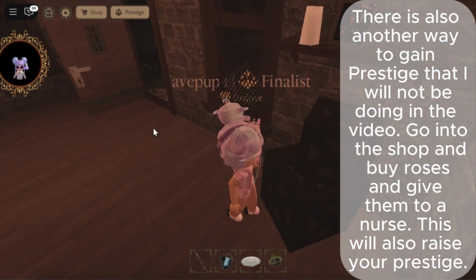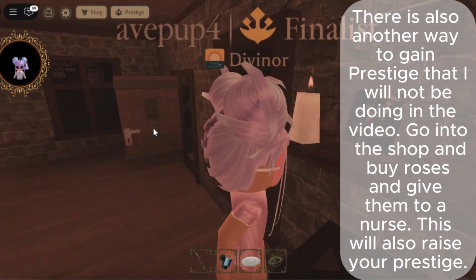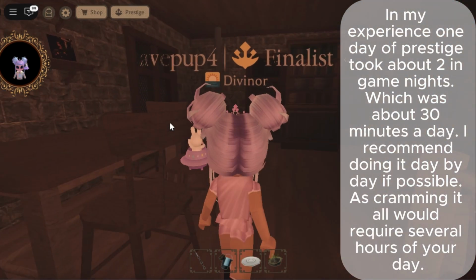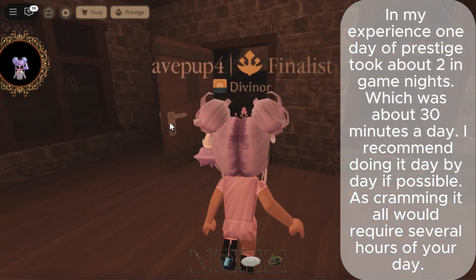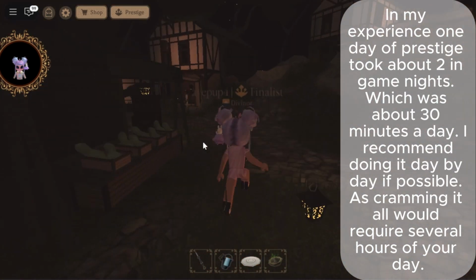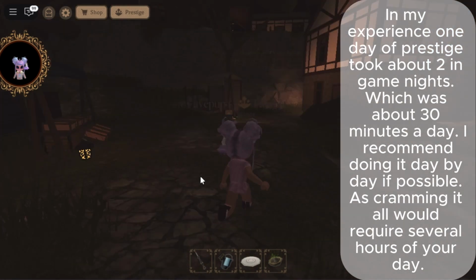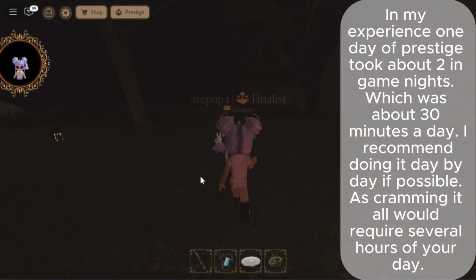Go into the shop and buy roses and give them to a nurse. This will also raise your prestige. In my experience, one day of prestige took about 2 in-game nights, which was about 30 minutes a day. I recommend doing it day by day if possible, as cramming it all would require several hours of your day.